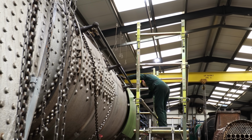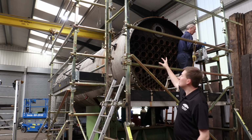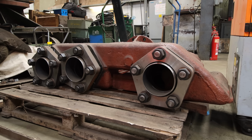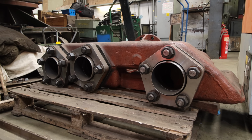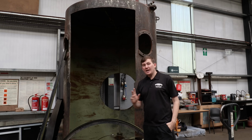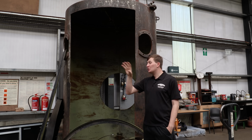A bit further down, they're also doing some work on the handrails, and at the top you can see they're doing some work on the main steam pipe, and that's where the manifold fits on. Steam gets taken from the boiler, through the manifold, passed back through the tube, superheated, and then down into the cylinders to be used.